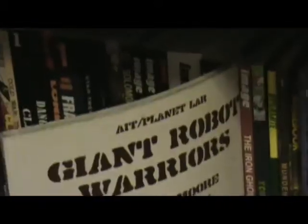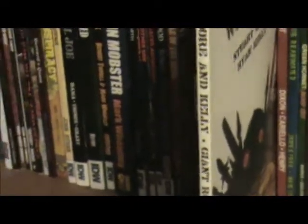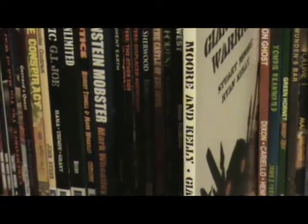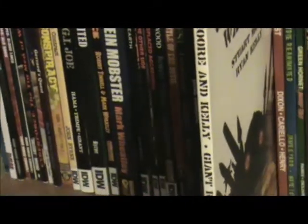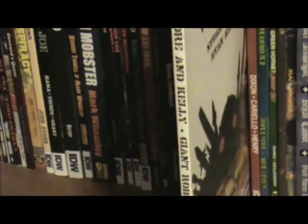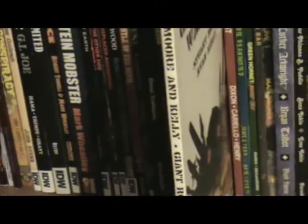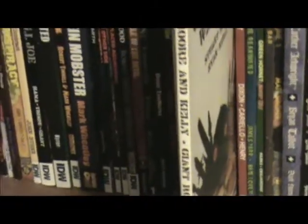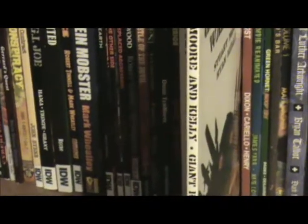Now here we have Giant Robot Warriors by Stuart Moore and Ryan Kelly. This is something that if I had known what it was before I bought it, I probably wouldn't have bought it. It's a very solid, well put together story. It's a political satire, and I do not like political satire no matter what it is satirizing. If it's satirizing people on the left or people on the right, I don't care. Either way, I'm not a fan. I'm not a fan of politics in general, and that's why I didn't really care for this book.